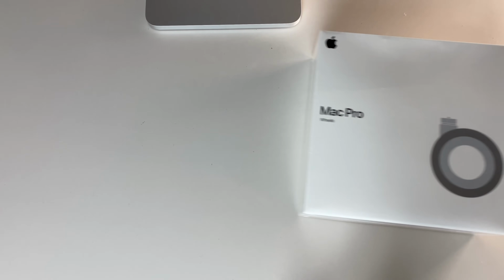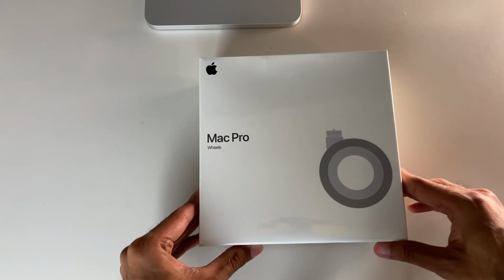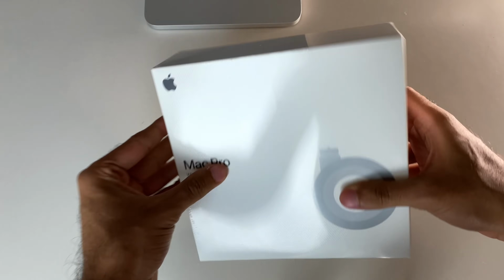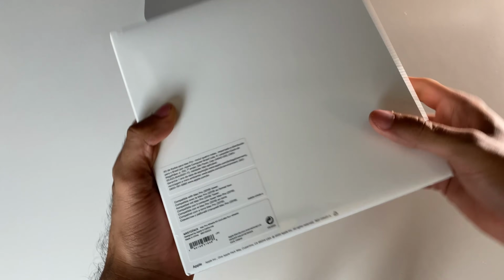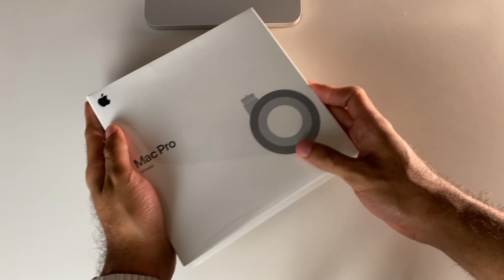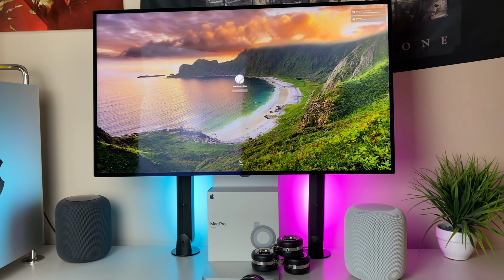The box is typical Apple, white, simple, majestic. Like I said, typical Apple. And best of all, the Mac Pro wheels follow the same motif as does the Pro XDR Display box and the actual Mac Pro box. It has this nice texture to it which gives the illusion of being more pristine and just that much more luxurious. But don't be fooled, folks. These are about as similar as your typical office chair wheels, only with shiny stainless steel aesthetics.